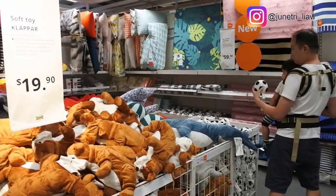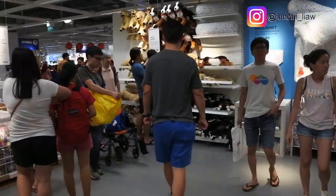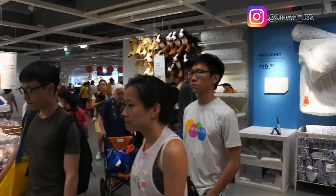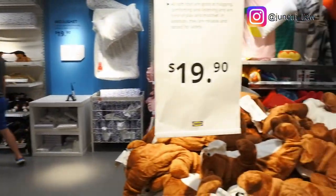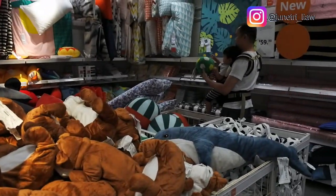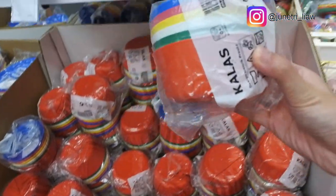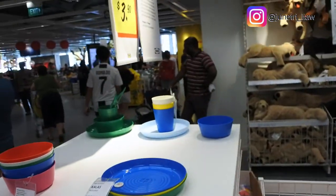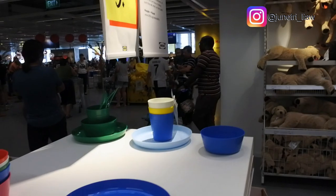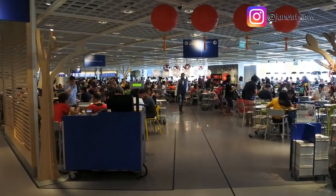So the last one will be the kids section, and if we come out it will be the restaurant already over there. I think we finished with the showroom and we will just go down to the market hall to pick up ours. Probably we'll just get one for baby Ethan. It's $3.90. The crowd will just never stop here.